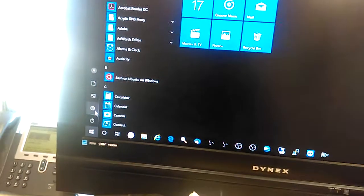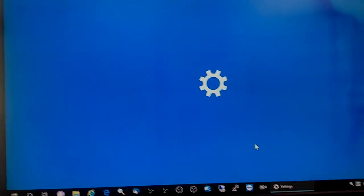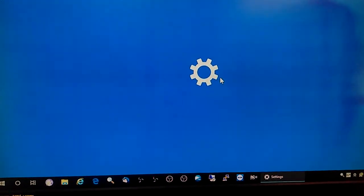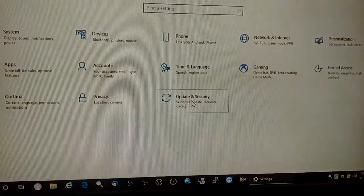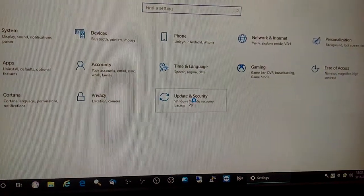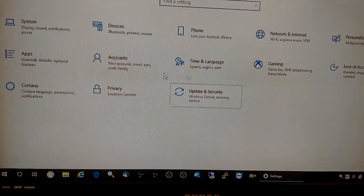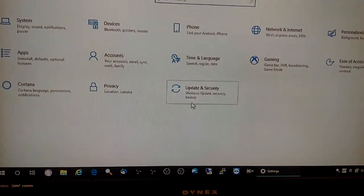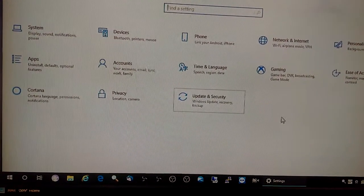Oops, that's the wrong one. Overall, the computer seems a little bit slow and sluggish. This is taking longer. Now we'll go into update and security, and I bet you that update didn't get installed. Yeah, this is slow, I mean... Come on.